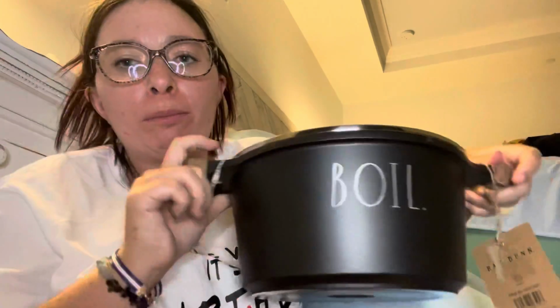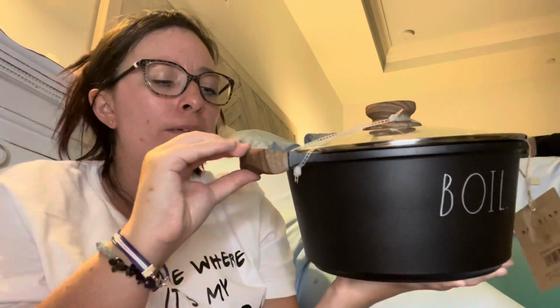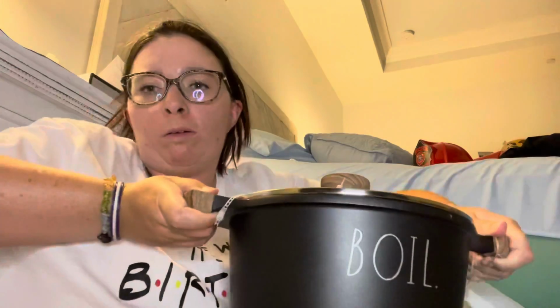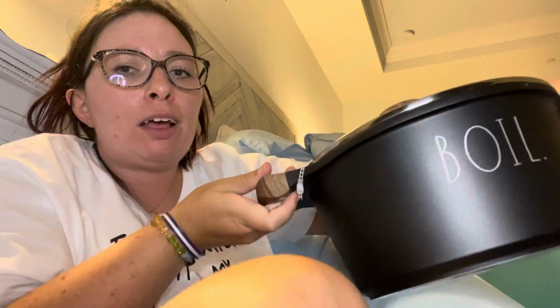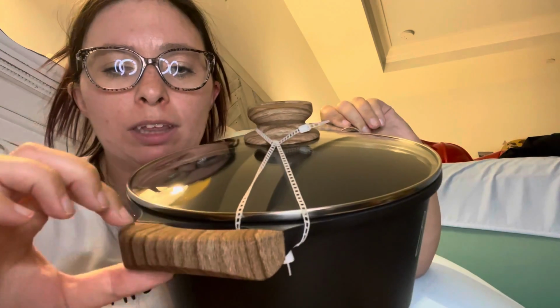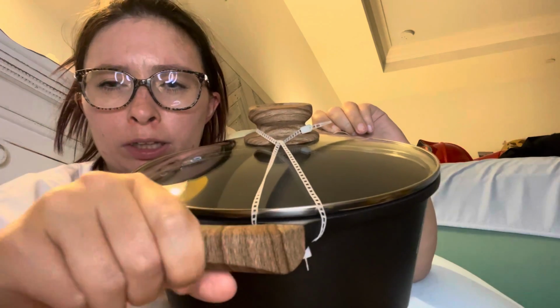First and foremost is this pasta pot. The handles, I don't know if you can see, have little grooves. So when you're holding it or about to carry it, there are those nice little grooves, and it looks like wood, but it's a very soft, suede-y material.